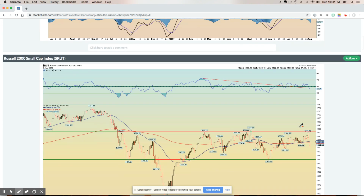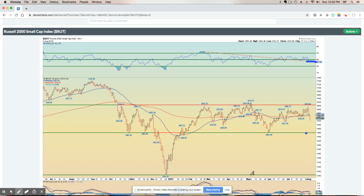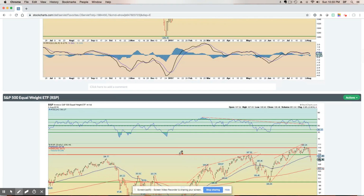The Russell 2000, those have been the weakest. It's been the weakest sector amongst the major sectors in the market. And whereas the Dow Jones, the S&P, and the Nasdaq had been breaking to new highs, that wasn't the case with the Russell. Now it is consolidating here, which is positive. But if we continue breaking below this particular downtrend, then we're going to retest the lows here at 1460. If we break below that, then we're going to make a run towards the late 2018 lows. Unlikely going to happen, but definitely something to keep an eye on.